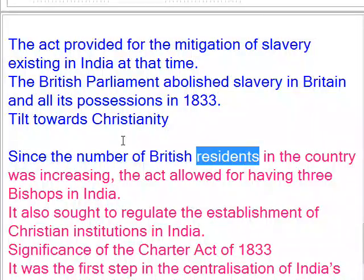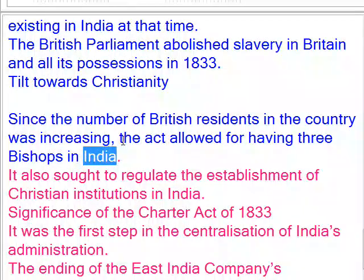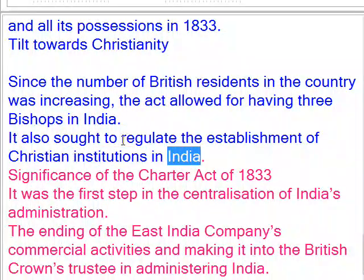Tilted towards Christianity. Since the number of British residents in the country was increasing, the Act allowed for having 3 bishops in India. It also sought to regulate the establishment of Christian institutions in India.